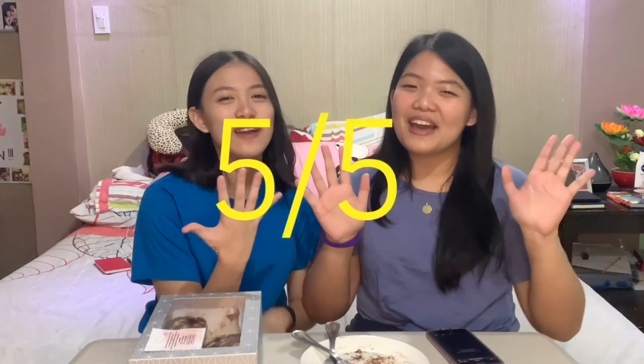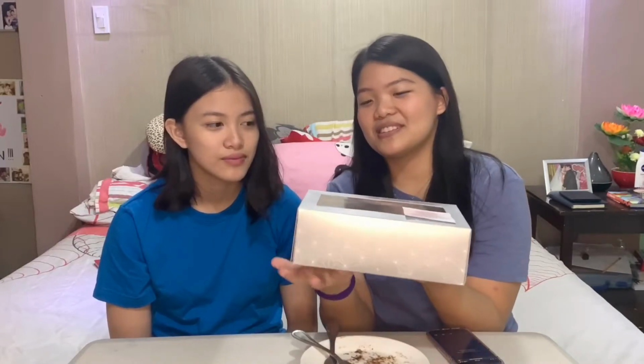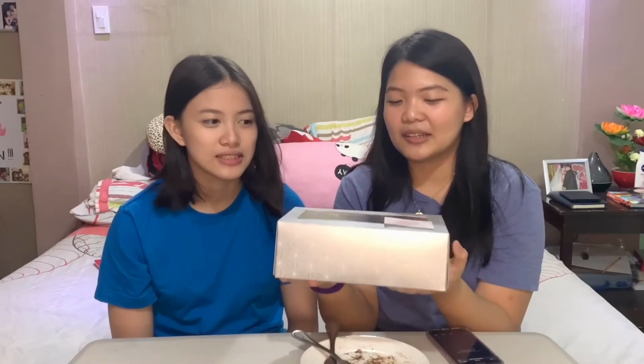Out of 5. Second to the last category is packaging. So, as you can see, ito po yung packaging. Maganda yung box. Yes. May mga geometric design siya. Very nice. Trendy. Ganda ng color. Timeless.